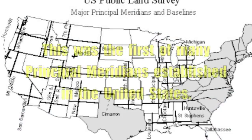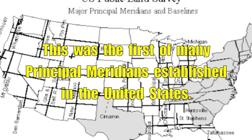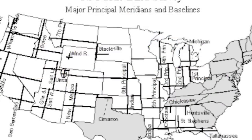So this was set up as what's called a baseline. From this baseline, people would work off in either direction to lay out the sections, townships, and ranges. When the federal government initially sold land, they sold it in sections, which are 1 mile square. And they needed some reference to work off of, and that's what Israel Ludlow laid out.